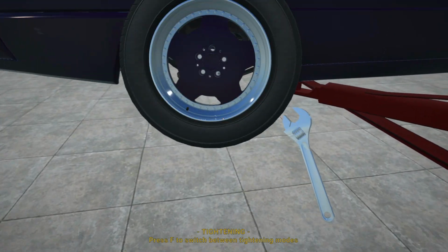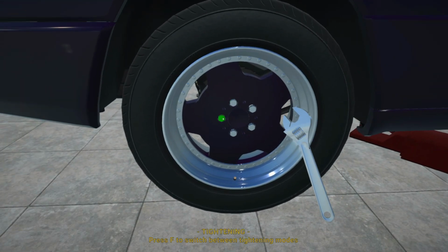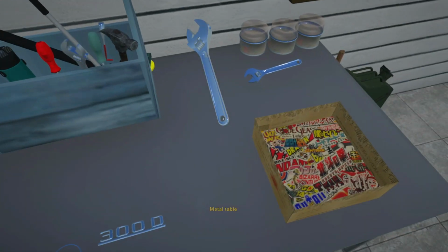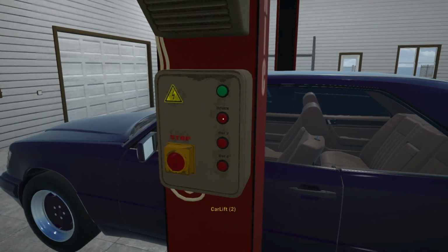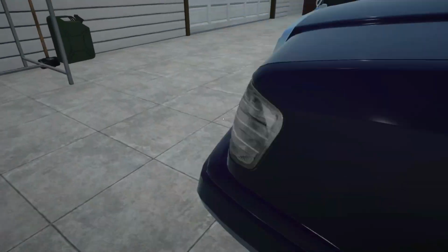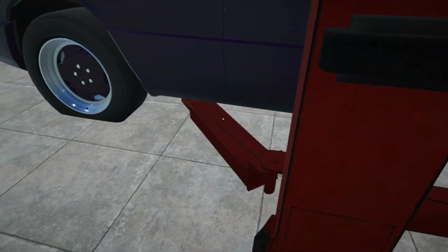Alright, so here goes the last wheel. Perfect. Right, there we go. That is fitted perfectly. Alright, so I think we should be able to lower this down now and see if we can get it pushed back a bit. But let's get these arms out of the way first, all the way around. And then we'll get our air pump quickly and pump up the wheels.